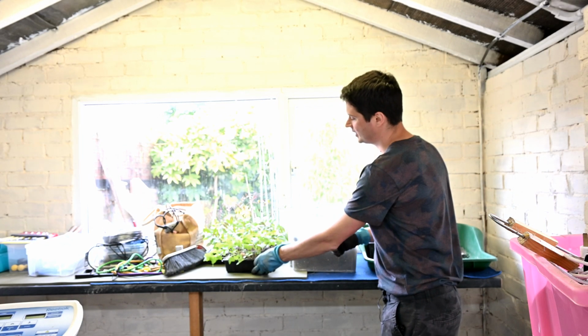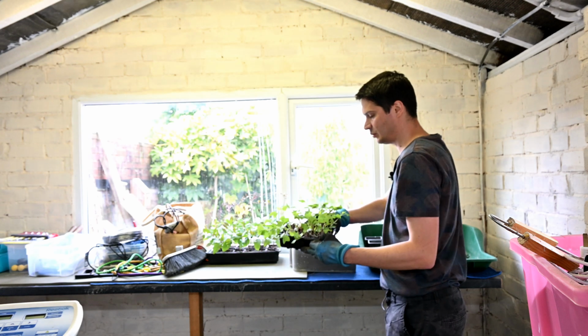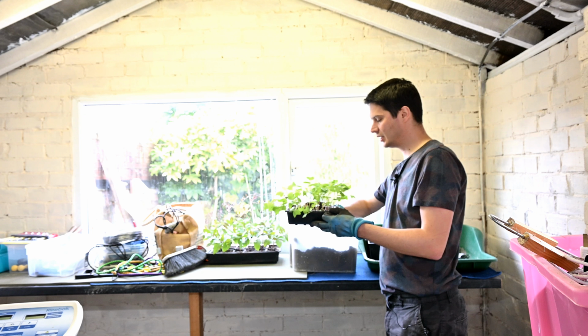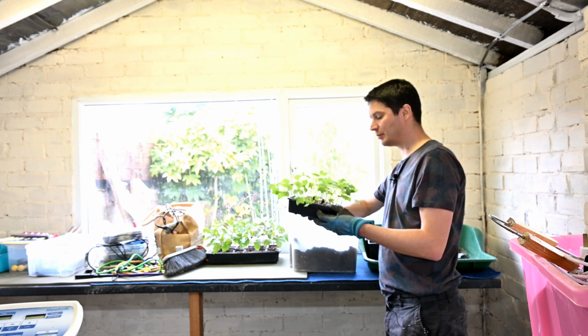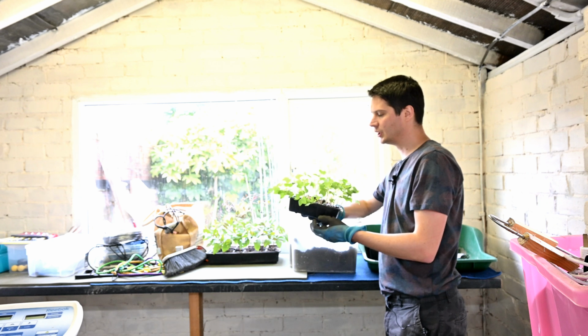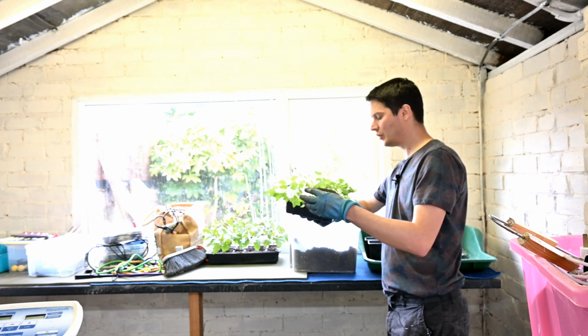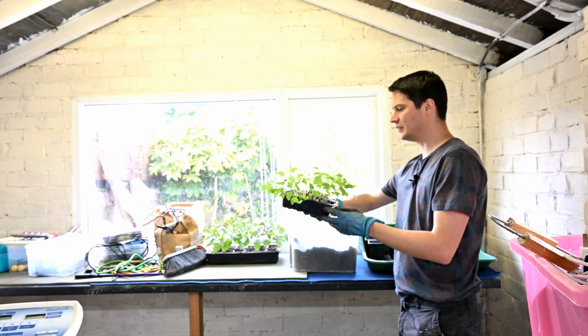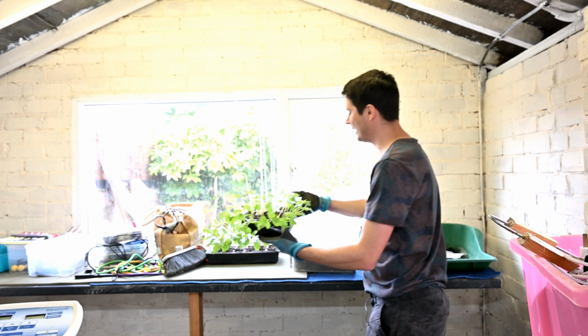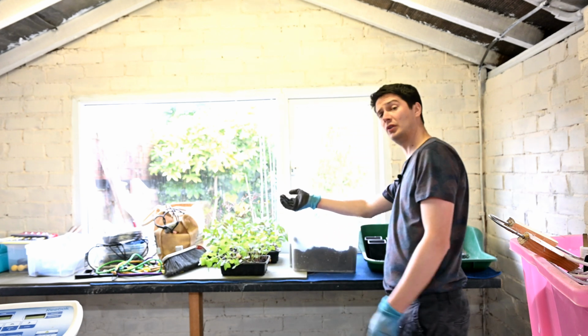Whereas with the seed tray here we've got lots and lots of plants growing close together, and the roots will be intermingled somewhat. So I'm going to have to be careful to tease these out one by one and then transplant them into individual pots. And there's probably about 30 plants there, and there's about 24 of the cup and saucer vines, so better get started.